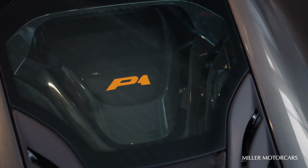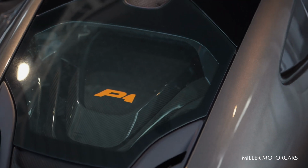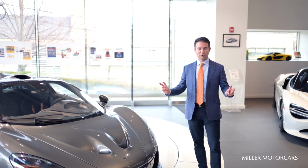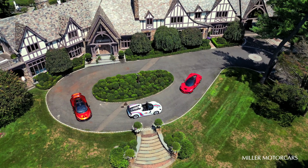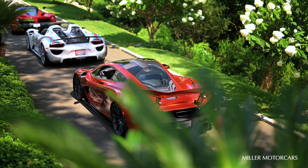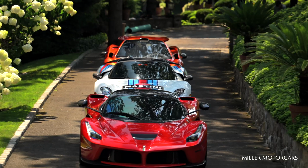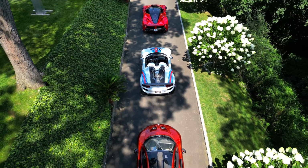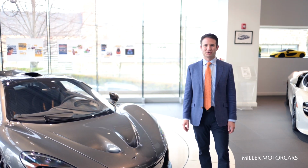But let's just step back in time and talk about the P1. It was part of a unique moment in history when Ferrari, Porsche, and McLaren were competing against what would be the Holy Trinity cars. And it was really exciting. It was a very competitive era for the three manufacturers, all coming out with their cars within a one-year span of time. All were beautifully styled, highly successful, all sold out. Even today, they're trading for double, if not multiple, of what they were originally from new.